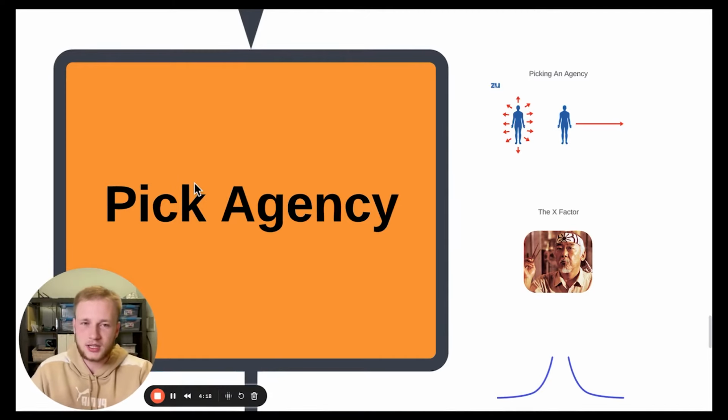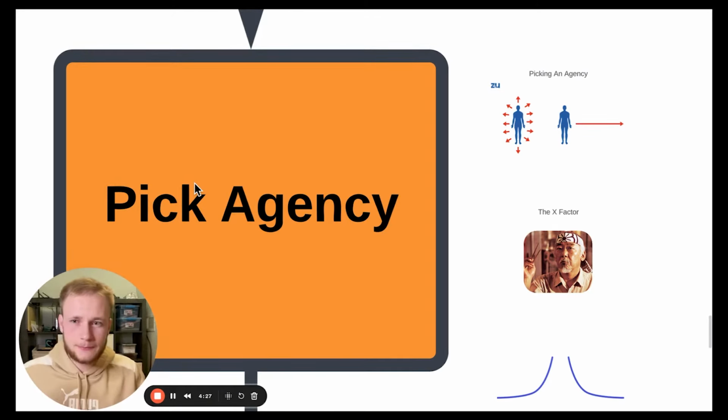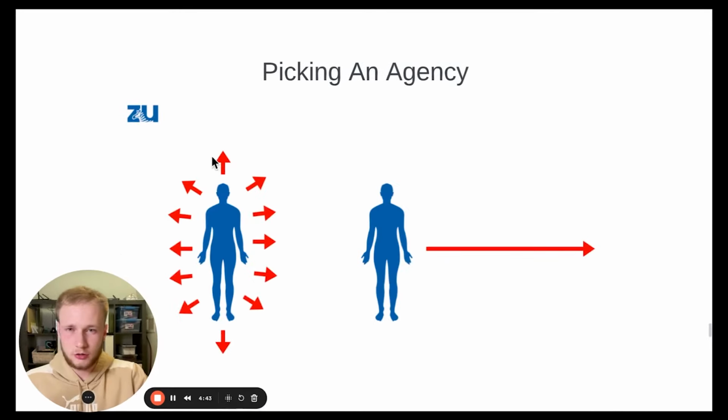The next step is picking an agency. This is something that I think a lot of people overlook, because most of the time people just get recruited into this industry and they go with the first agency that recruits them, right? They go with the person that recruits them. But you actually want to think through a different process when it comes to picking an agency, especially when you're a newer agent. This is a little diagram I put together, and I'll explain what this actually means.